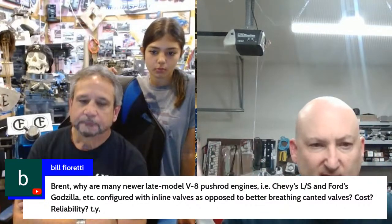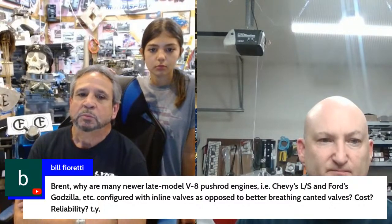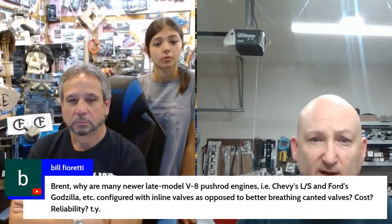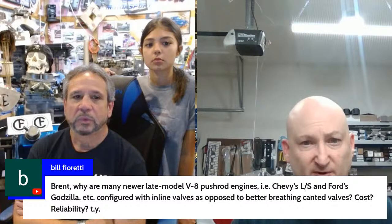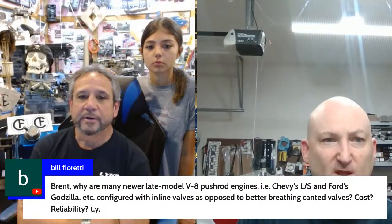In my mind, I could be totally out of left field here, but manufacturers would want a smaller engine so you can make the car smaller, so you can make it more efficient, that sort of thing. That's my guess. I don't know. Go ahead. Sorry. No, go ahead.